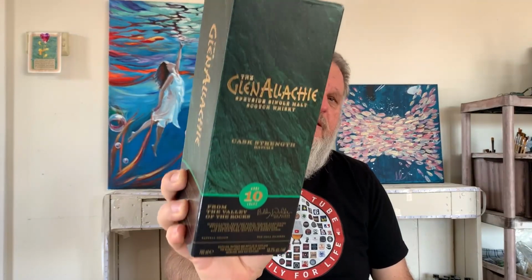Glenallachie. You can't go wrong with a Glenallachie. 10-year-old. This is the batch number 3, cask strength, absolutely fantastic, 58.2% ABV. If you're into those sherry monsters, give this one a try. Every year they have a different batch. I'm not sure what batch they are on now, but there's maybe 9 or 10. Give it a try. It's not overly expensive, but it's quite a nice sipping whiskey. High ABV, which I kind of like.